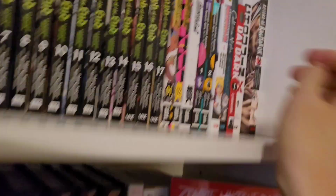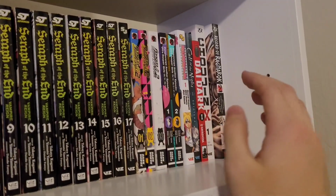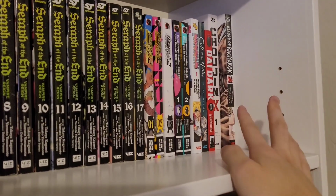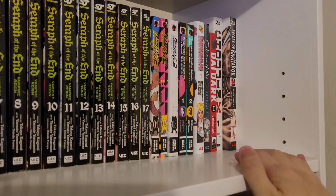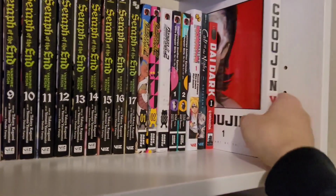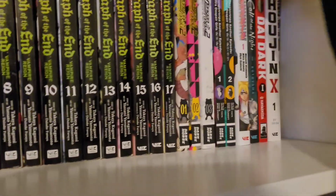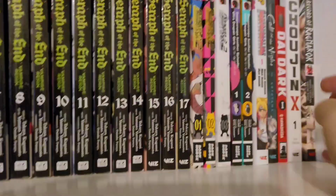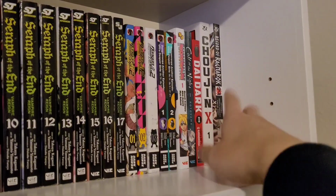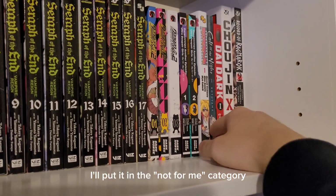We also have Chojin X. Oh my god, I forgot how many things are in this that I just don't care about. Chojin X, I love Tokyo Ghoul. I think the art in Chojin X is amazing, but the story and the characters and all of that stuff, I didn't have fun at all as it progressed. Like, you can read it on the Shonen Jump app, and I really just couldn't care. Like, I got so bored. So Chojin X is probably a C tier, unfortunately.